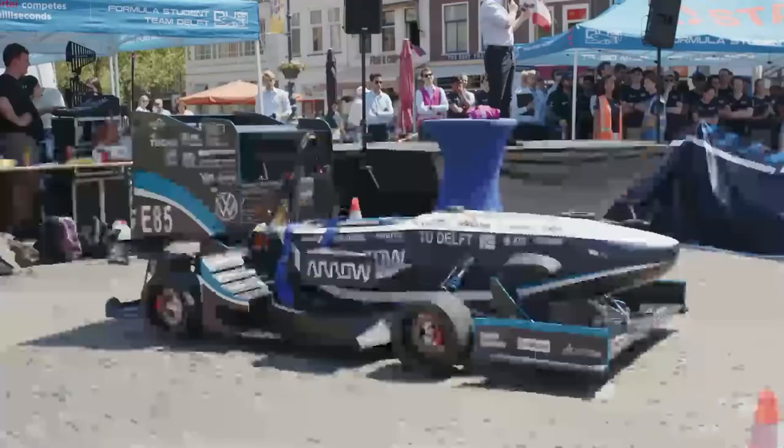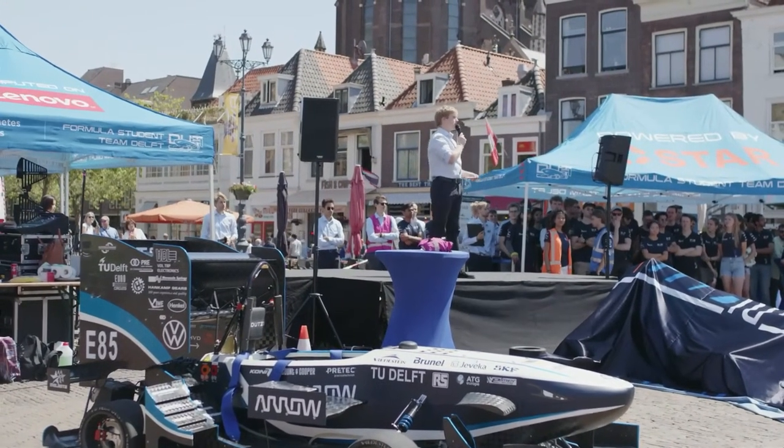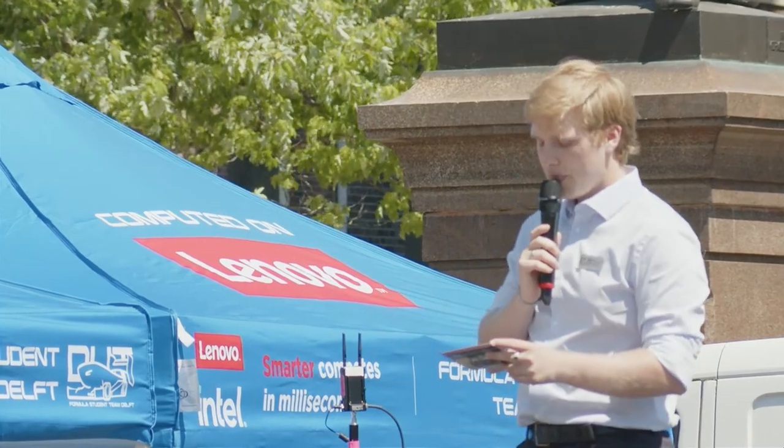Today we're not only here with the DUT23, we're also here with two other cars, the DUT21, built in 2021, and the DUT22, because we're not only a team, we're also an association, so we want to show that we are together. We have a great group of alumni who support us every year and stay long after their car was built to help us build these cars every year.